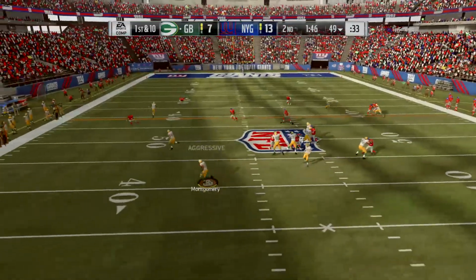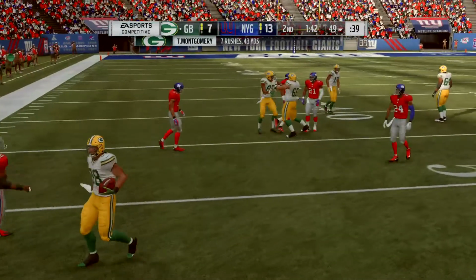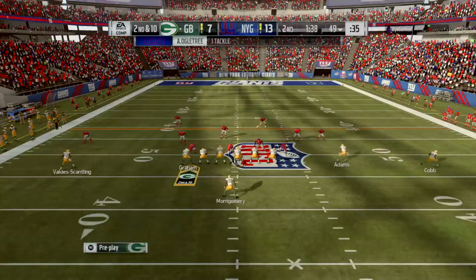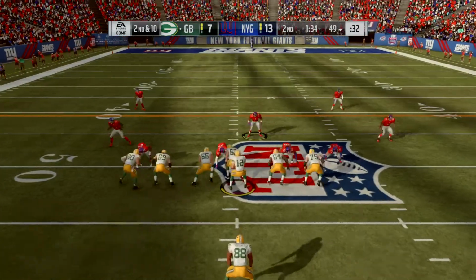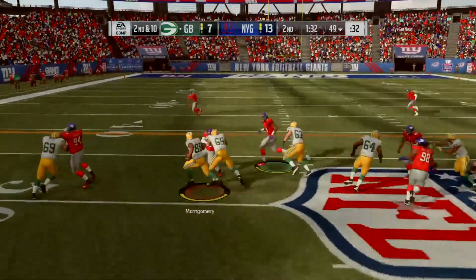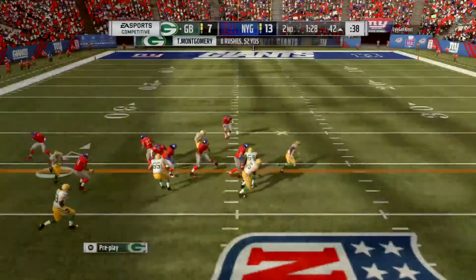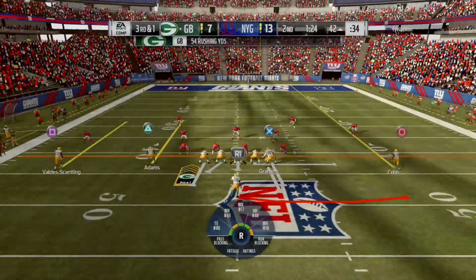Throwing on first down is Rodgers. Nothing on that one. It'll be second down. The clock rolls as the Packers look to hurry things up. Handoff comes to Montgomery, and they'll get him down here at about the 42. Pretty good running there, 9 yards. Sets up a 3rd and 1.